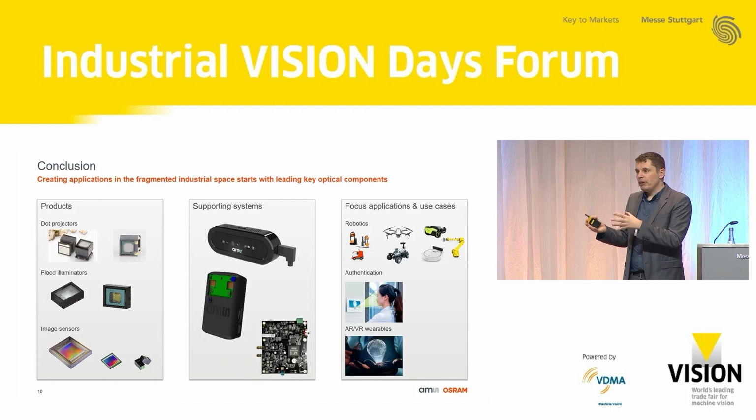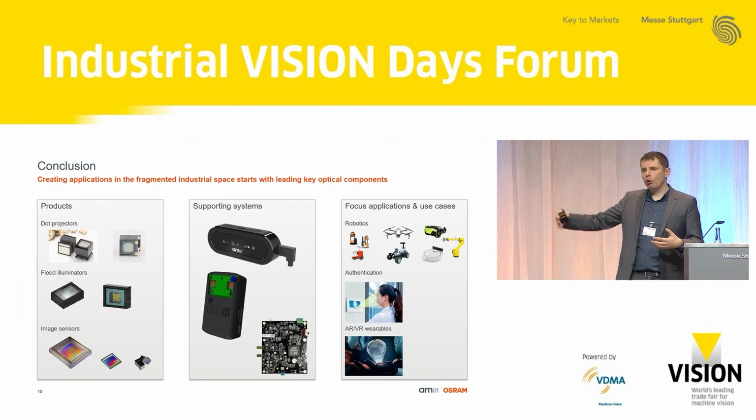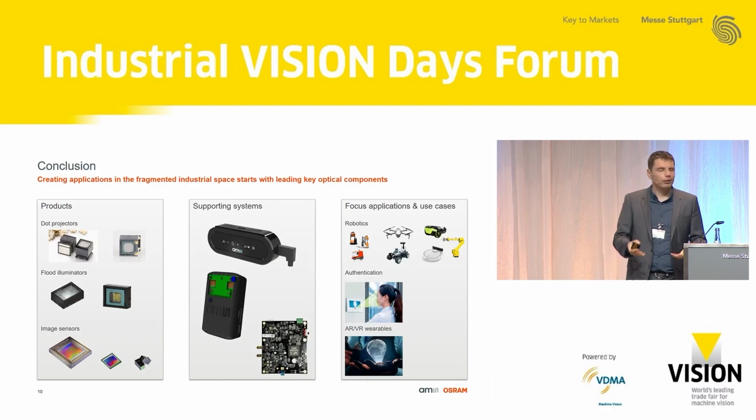And as I mentioned, it's not necessarily about the classical, between brackets, quality inspection system. It's really about new emerging fields where 3D sensing might be very interesting. Think, for example, automated guided vehicles, authentication, and even going beyond industrial, think, for example, specific consumer spaces. So that was the presentation. Thank you for your attention.